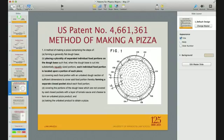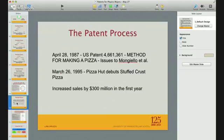So in drafting a claim of this stuffed crust pizza, they have written in a requirement that there are a plurality of separated individual food portions. So instead of having a continuous cheese crust, they have decided to make a plurality of separate cheese crust portions. And I think that you probably see where I'm going with this. Someday in 1987, this patent was issued.